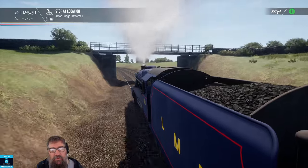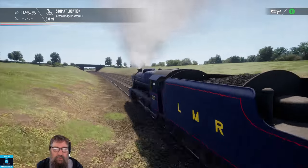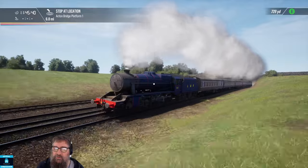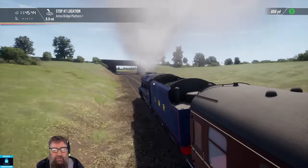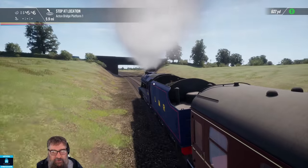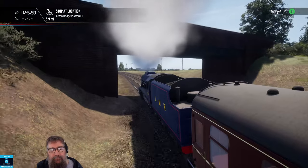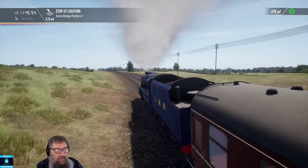So whoever it was who just joined the stream, we're driving an 8F, pulling a train of empty coaches, doing a relief train to Crewe. We've had an entertaining start because we got stuck behind freight trains and stopping passenger trains and all sorts of things. But we seem to be getting a better run now.